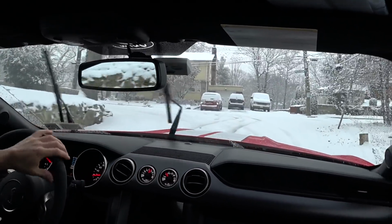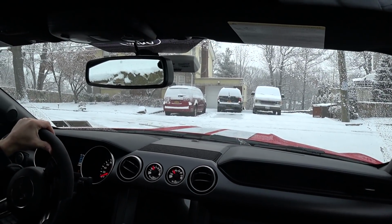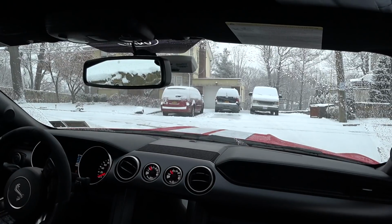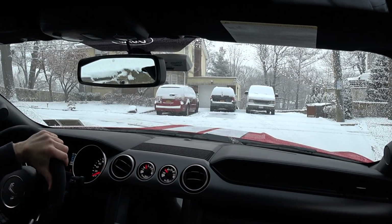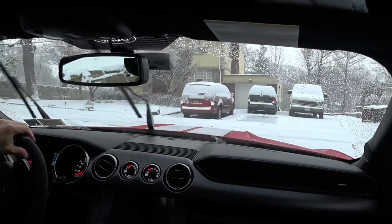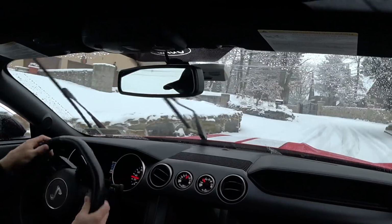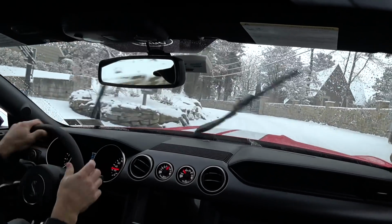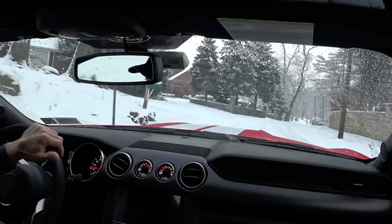And I suggest anybody that's never driven in bad weather, get out on a set of snow tires in a performance car, and you'll learn how to balance the oversteer and understeer and the traction. I mean, I can't suggest that enough. It just makes you a better defensive driver, as I'm showing you guys here.